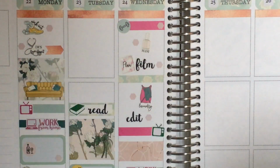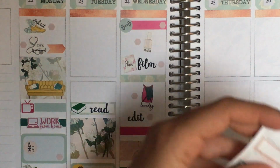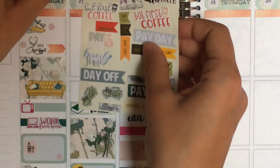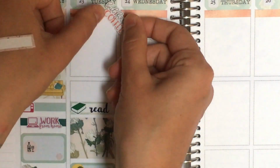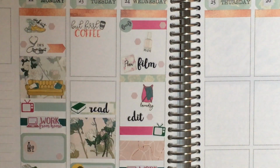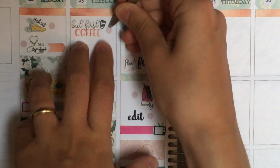And I think I've had an idea for Tuesday, which is that I'll probably want to treat myself to a coffee in the morning. So that could be something that I add in here, maybe in a quarter box. Or, I have a lot of coffee stickers. I think this one could go. These are some of my leftover stickers. This is leftover because that orange kind of looks like that copper. And this is left over from a Let's Planet kit. Maybe I don't even need a quarter box. So I think if I just put this But First coffee in there with a little hexagon, of course, then that definitely takes up a bit of room.